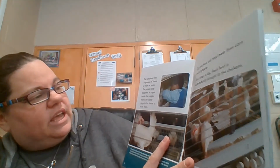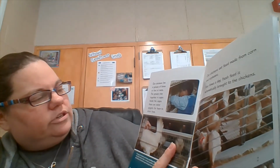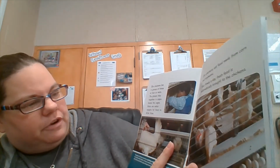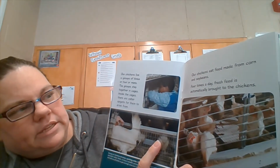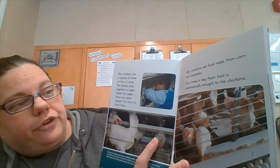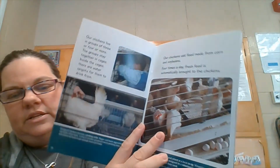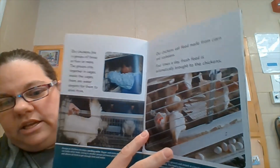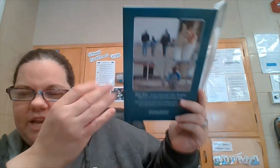The groups stay together in cages. Inside the cages, there are water spigots for them to drink from. Our chickens eat feed made from corn and soybeans. 4 times a day, fresh feed is automatically brought to the chickens. So they have a machine that automatically brings food for the chickens 4 times a day. So like a breakfast, lunch, dinner, and a snack.